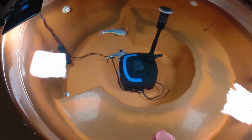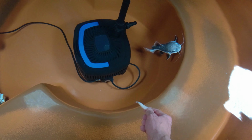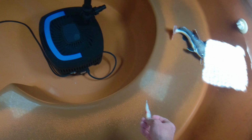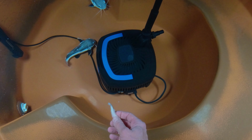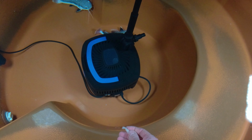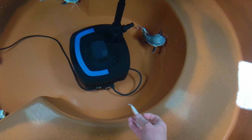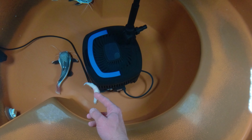These guys are in the basement in my hot tub. So far it's been doing good down here. Got pretty constant temperatures. Nothing really crazy. The hot tub has been staying at 77. So not too bad. Let's see if I can give this guy another piece here.